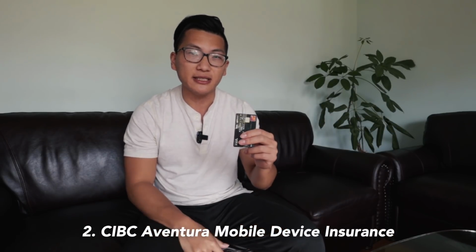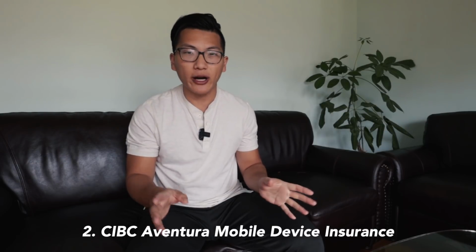One of them is a Nexus credit, which helps you apply for the Nexus card, which gets you a smoother travel experience between the US and Canada. But the one I wanted to focus on today is actually the mobile device insurance on the CIBC Aventura. Now, as far as I'm aware, this is actually one of the only credit cards in Canada that gives you protection for your mobile device in case of loss, theft, or accidental damage.